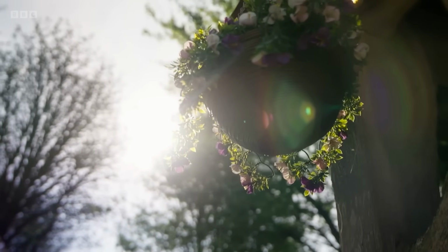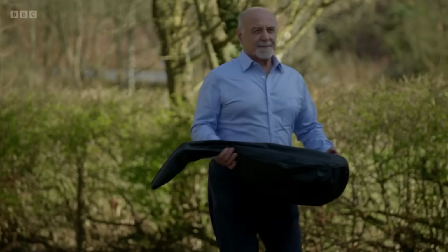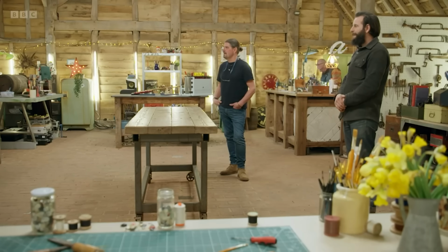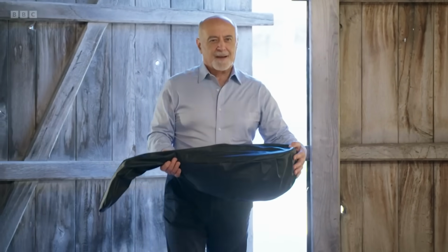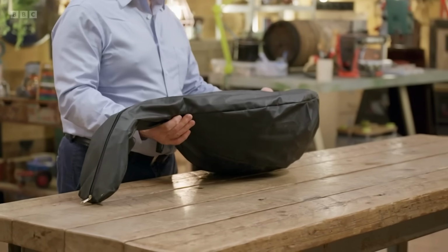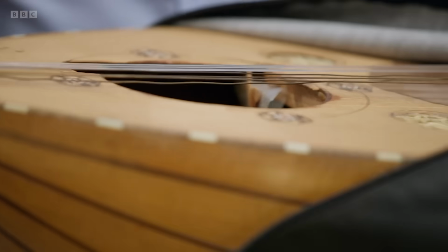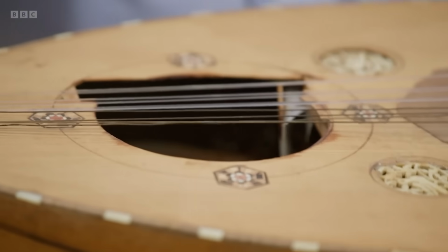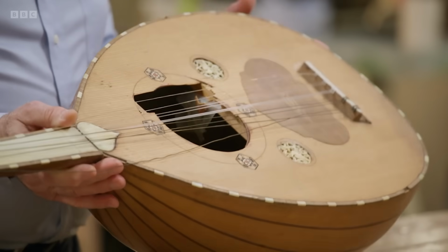Next to arrive is Shaban Zaidan with a family treasure that reminds him of growing up in Lebanon. It's a job for luthier Julian Wallace. Hi, good afternoon to you. Lovely to meet you. What's happened to your guitar? It's an oud, actually. It's a Lebanese Arabic guitar. It's about 60 plus years old. It's my father's. We call it the Daddy's Oud or Oud Baba.